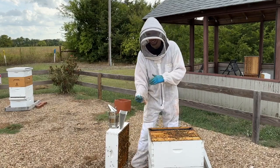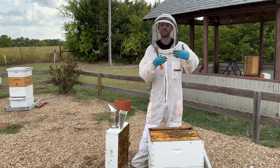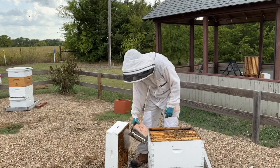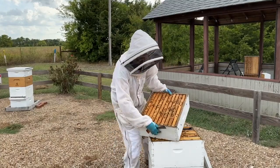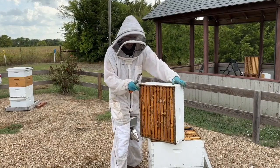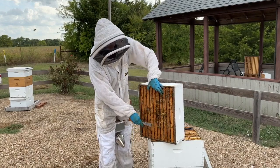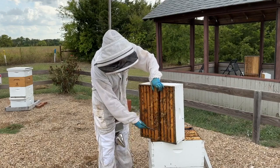If you put deep frames of comb back in the hive, you want to put it on the outside edges of the brood nest. So, for example, I'm going to show you on a medium box, because I can tip it up on edge. So, if these middle 3 frames were my brood nest area, and one of them I wanted to pull out because they were filling it completely full of honey.